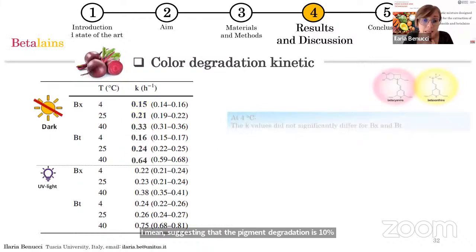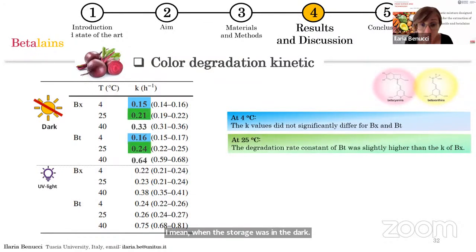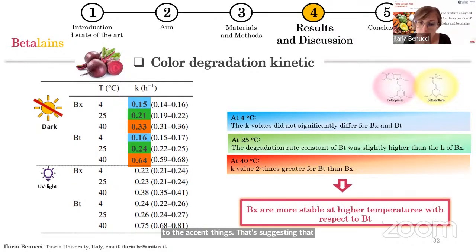Moreover, at 4 degrees Celsius, the K values did not significantly differ for betaxanthin and betacyanin when the storage was in the dark. And at 25 degrees Celsius, the degradation rate constant of betacyanins was slightly higher than that of betaxanthin. At the higher temperature, at 40 degrees Celsius, the K value was 2 times greater for betacyanins with respect to betaxanthins, thus suggesting that betaxanthins are more stable at higher temperatures than betacyanins.